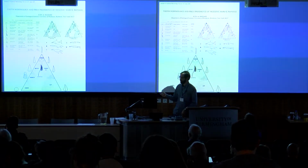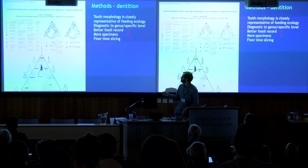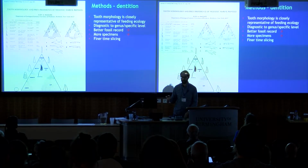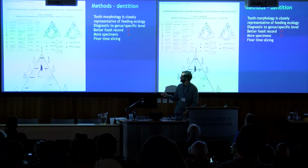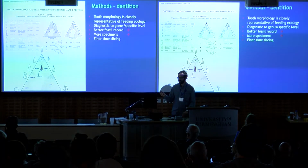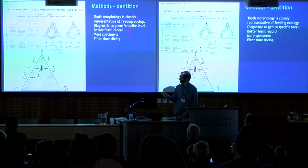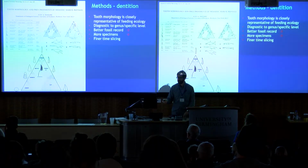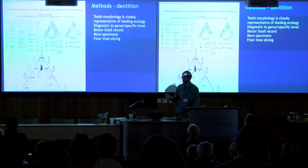This has already been done. I modified quite heavily this Massare study. The advantage of looking at dentition is that tooth morphology has been demonstrated to be closely representative of feeding ecology, in both modern and extinct animals. The teeth of marine reptiles are fairly diagnostic to genus and species level, so we have a good taxonomic resolution as well, with a better fossil record of teeth because they are more easily preserved. That means that we have more specimens, and that means that we have better time slicing.